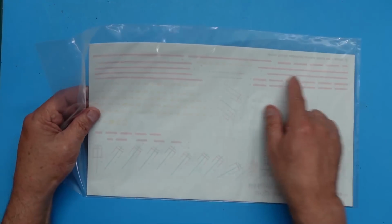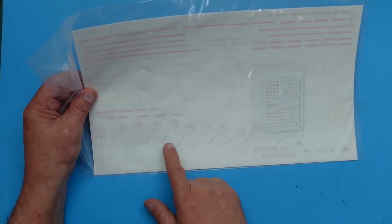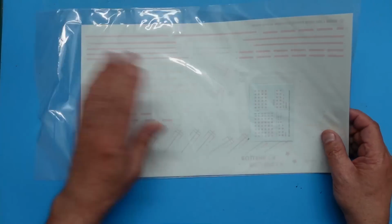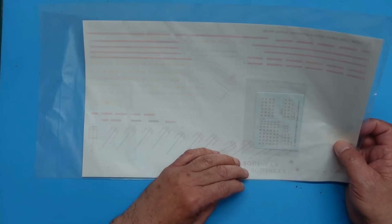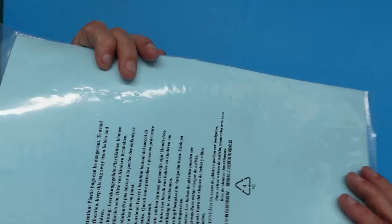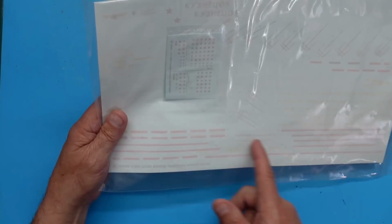So we've got decals here. I'm not going to open these because they're sealed. But we basically have all our deck lines here, all the parking bays for the aircraft, and then we've got all our stars there for the actual aircraft themselves. So you can see there's lots of decals on there, and they all look very nice. Trumpeter decals are normally pretty good at going down. I would suggest painting all of this rather than using the decals.